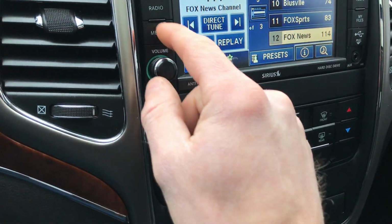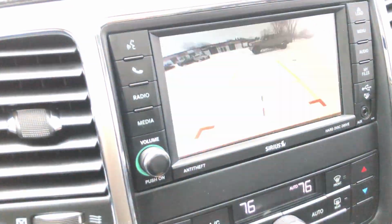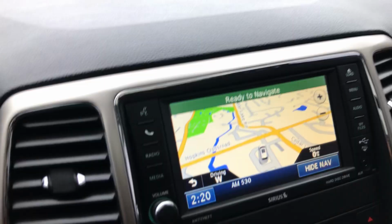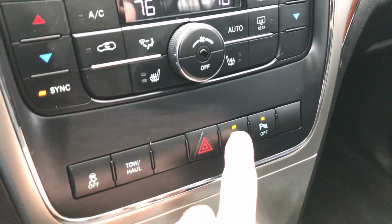See if I can get to the nav. Here we go. So it's got navigation, backup camera, pretty much everything you need. Tow haul mode. It's got a plug-in in the back here. You can see it in the pictures too, but it's back in that area.